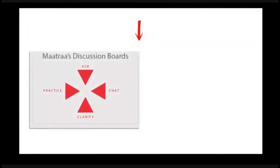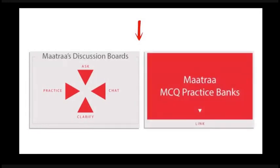You are always welcome to ask any questions on Matra's discussion boards. Matra's MCQ practice banks help you practice what you have learned.